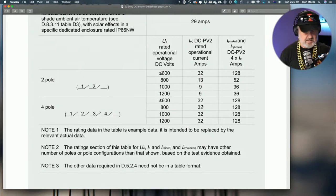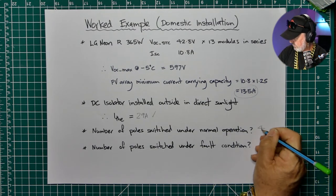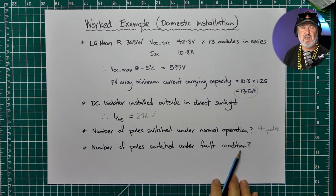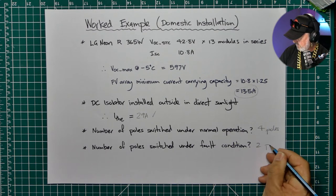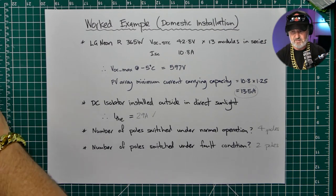So we're getting there. And the last step really is to look at what's going to happen under a fault condition. And that's when we are switching because of a transformerless inverter. So if I go back to this diagram here, I'm going to put 4 poles here, the answer is 4. And for the number of poles switched under fault condition, only half of the poles will switch, the positive half or the negative half, depending on which side the fault's on. So that means we've got a 2-pole rating. So 2 poles will be switched under a fault condition. And therefore, I need to go back to the data sheet. I hope you're not getting dizzy with all this switching back and forth. Excuse the pun.